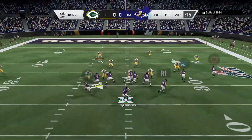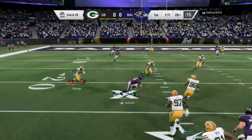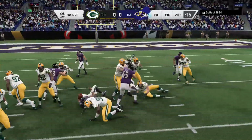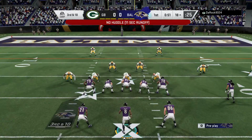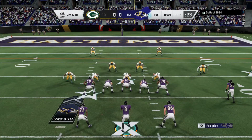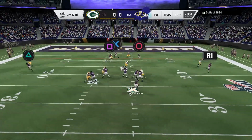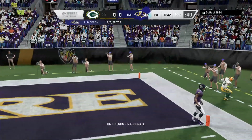Work to be done. Jackson steps away to his left. And they'll bring him down at the 18-yard line. And give him 10 that time as he was able to get away from the pressure and get a nice gain. Jackson to throw on 3rd down. Eluding the pressure right. And that is incomplete.